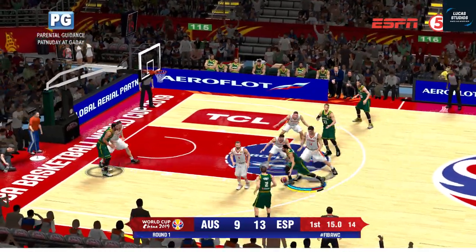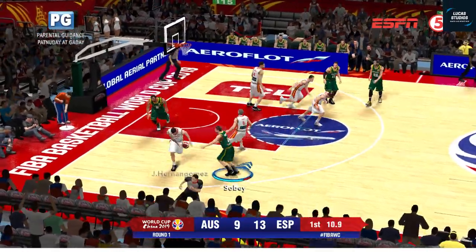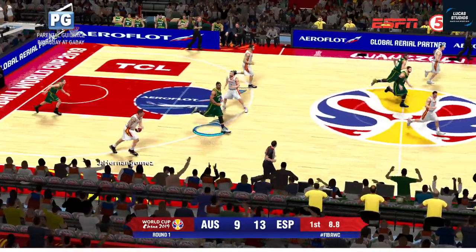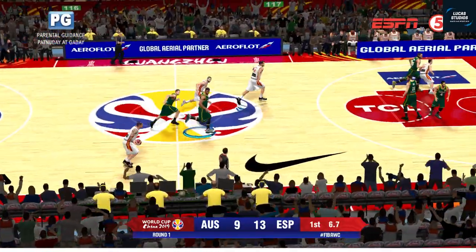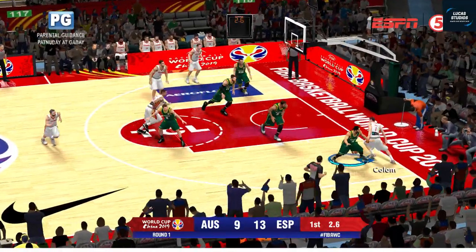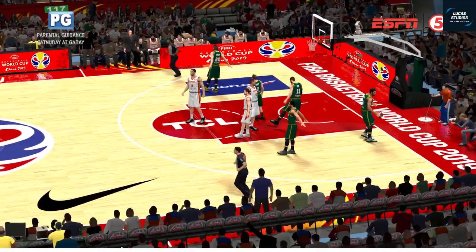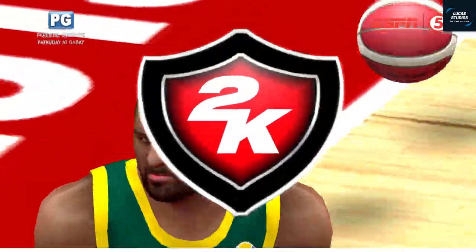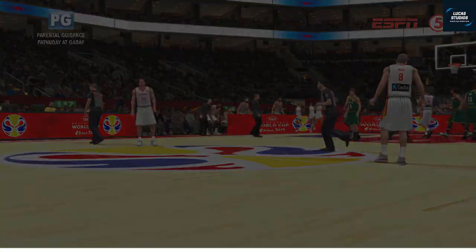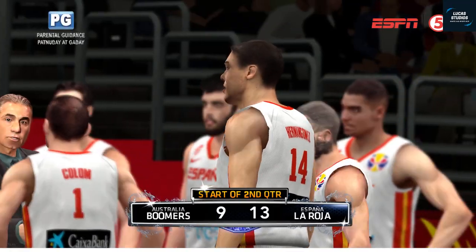17 seconds left here in the opening quarter. Pass to Bogut. Deflects the pass. And that concludes the first quarter of play. All right, the second quarter beginning in just a moment.